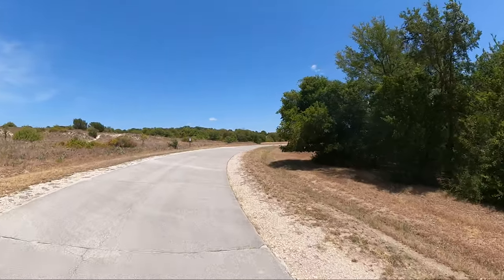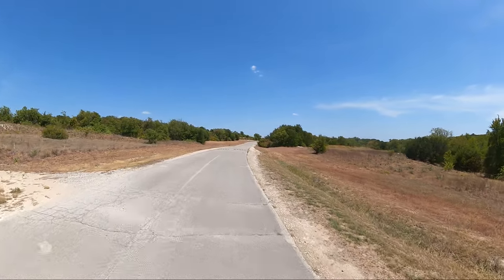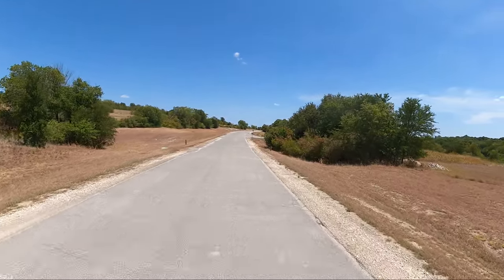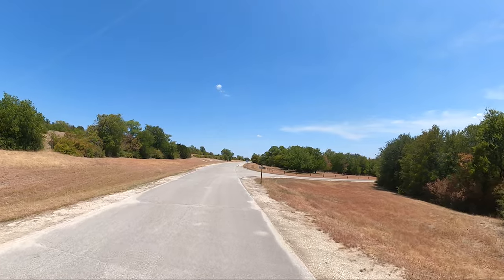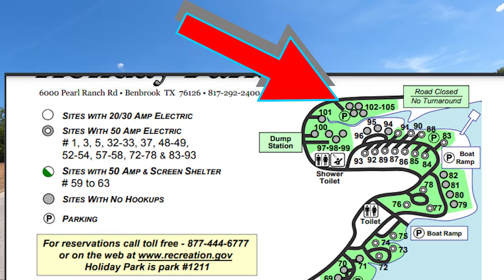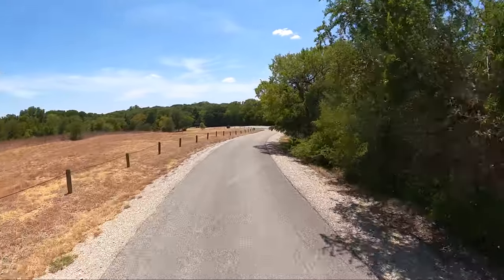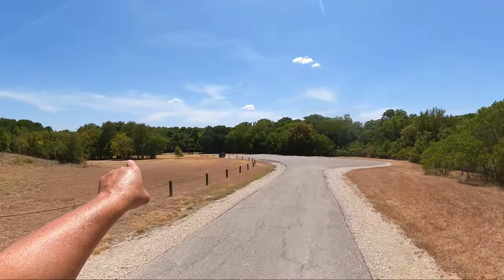Now, if you look on Google Maps, this road looks like it goes all the way through to the day use area. But there's a gate, and only bicycles and pedestrians can get through. So this coming Sunday, I'm going to give you a tour of that. These are the last campsites in Holiday Park. And you can't really see a whole lot because they're down in here.